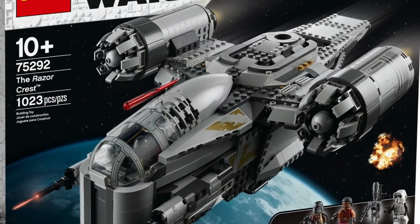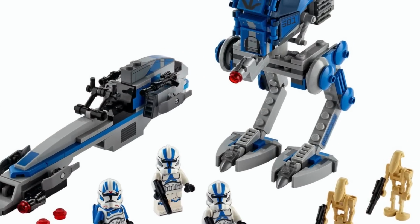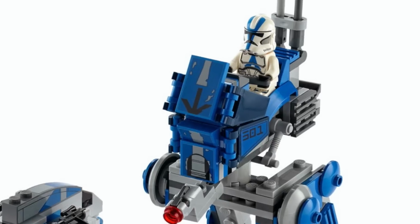I would say the must-haves right now are going to be that UCS Millennium Falcon. I think that's a legendary set, maybe one of the best of all time, of course. I think the Millennium Falcon is pretty universally loved, both as its LEGO set and as the actual ship. I think another must-have is absolutely going to be that Razor Crest at $130. I think it's a really good value. This answer may be surprising to some, but the 501st Battle Pack I think is an absolute must-have as a LEGO Star Wars set. It's an instant classic and perhaps one of the most popular LEGO Star Wars sets ever.